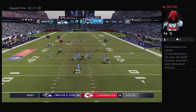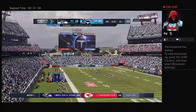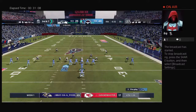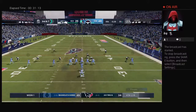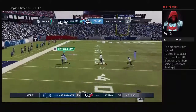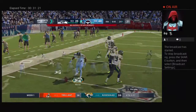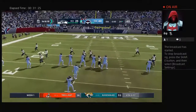Operating from the gun, Murray. And he's got him. Got his man on the end route. Complete. It's a pickup of 12, and that'll set up a third down. 12 on the play. It's now 3rd and 7. Throwing is Murray on third down. He's going deep for Brown. And it's caught inside the 30. And he will have a Titans first down as they're able to get the third down conversion.